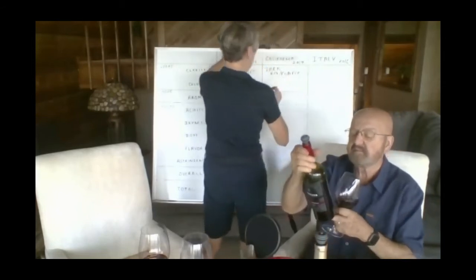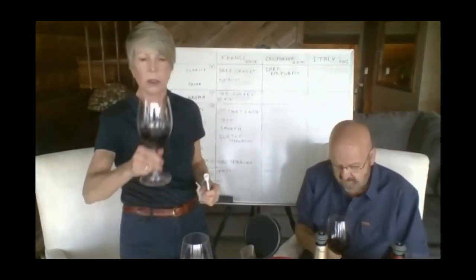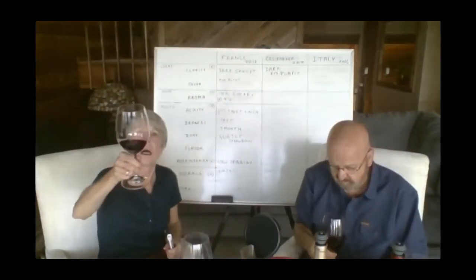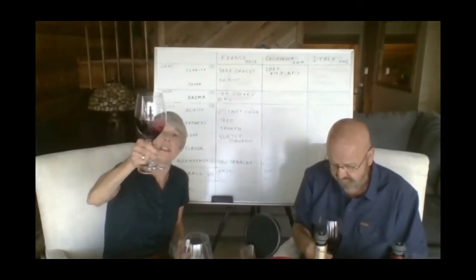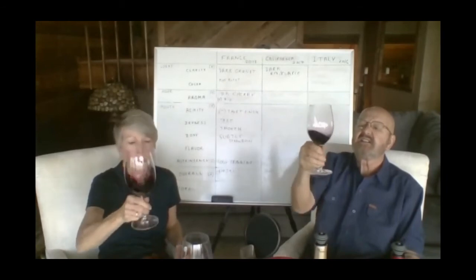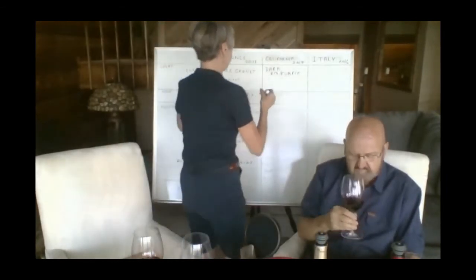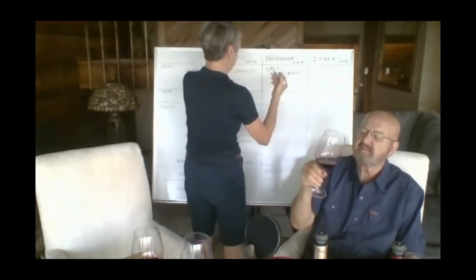What does it look like when it moves around the glass? Does it look like it's humongous? It definitely looks like it's going to be a bigger, fuller mouth than the other one. I've seen legs. Oh, yeah. Got some legs on this one. I like looking at the body when it's still in the glass, and then you anticipate what's going to be like in the mouth.